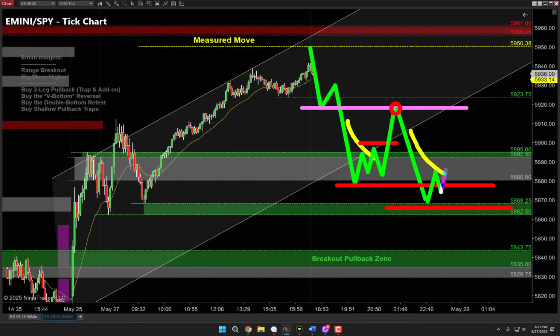Bears try once. Bears try twice. Again, squeeze those stops with a bear trap here. And remember, where does the market want to go? It wants to go back and take out that high. So as we make our way back to retest the high, remember, add to your winner.